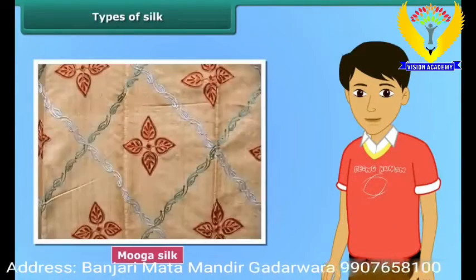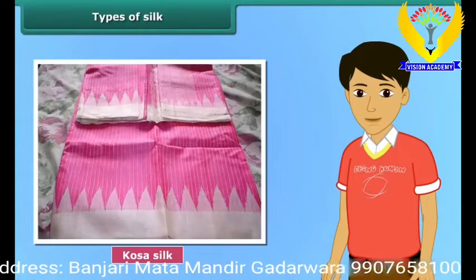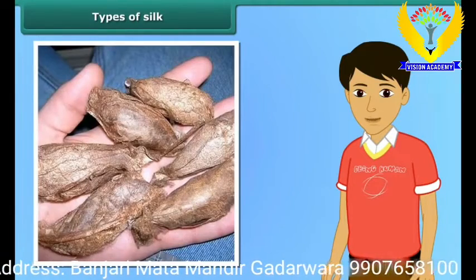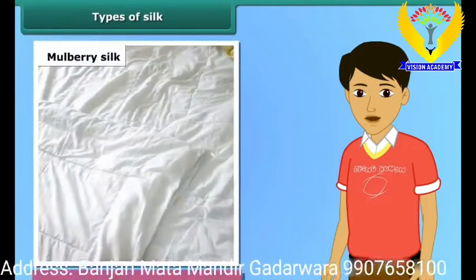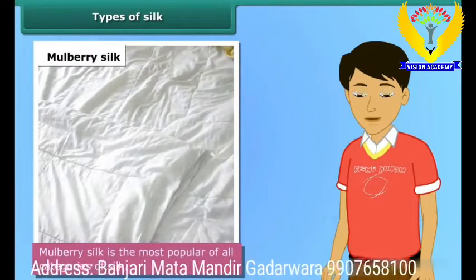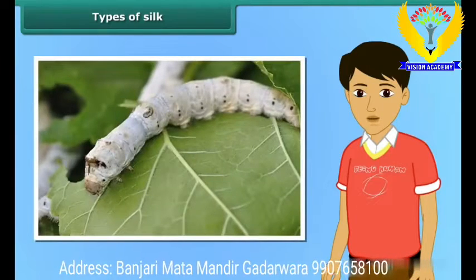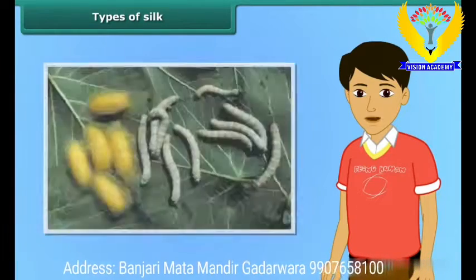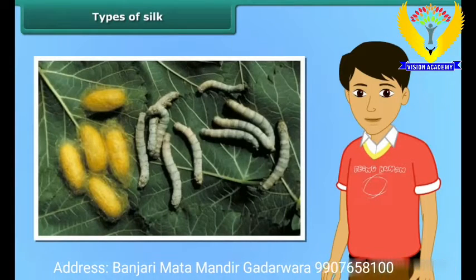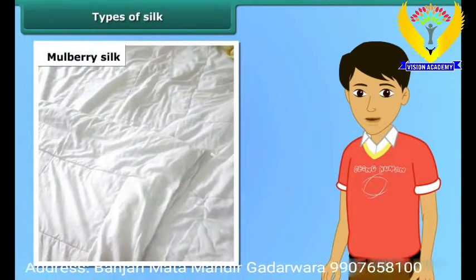Tussar silk, Munga silk, and Kosa silk are different varieties of silk. These silks are obtained from the cocoons spun by different types of moths. Mulberry silk is the most popular of all categories of silk and is produced by the mulberry silk moth that completely feeds on the leaves of the mulberry plant. These moths are reared indoors and are completely domesticated. Most of the commercial silk is mulberry silk.